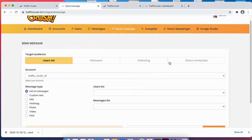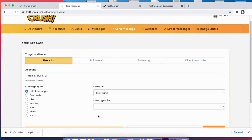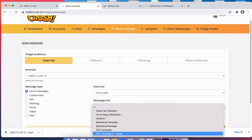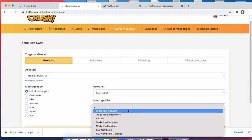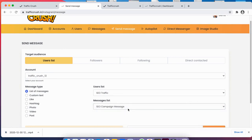You can see the following tabs: user list, followers, following, and direct contacted. Select your account. You can select the message type, list of messages. Select the user list, which can be SEO traffic, and select the message list, SEO campaign message. I also created other messages like great new followers or try to keep unfollow. So I'm selecting SEO campaign message.